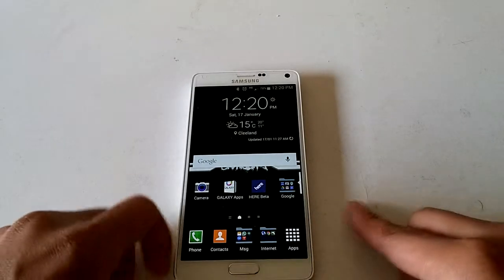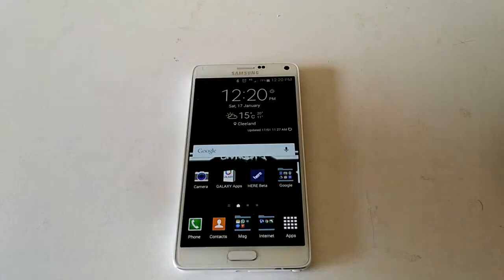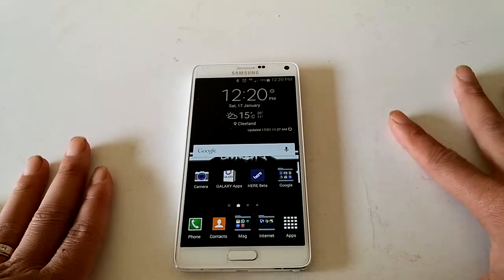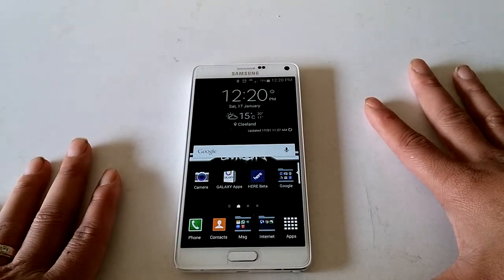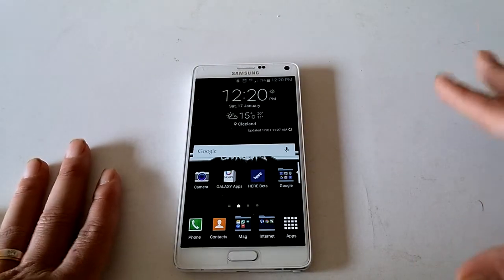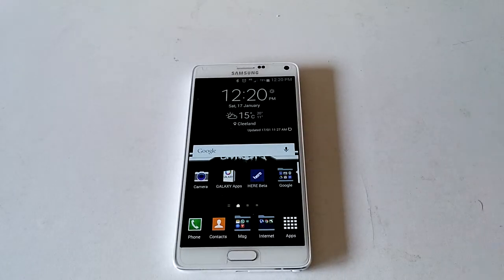Hey guys, this is my review of the Note 4 and what I think of whether it's worth buying this phone. Is it worth the amount of money they want for it? Since I live in Australia, they go for anywhere from 800 to 930 or 950, $950 Australian dollars, not US. Is this phone good or not?